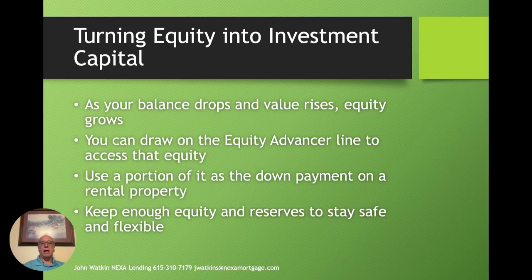As your balance drops and value rises, equity grows. You can draw on that equity advancer line to access that equity. You can use a portion of that equity as a down payment on your first rental property. You want to keep enough equity to stay liquid.